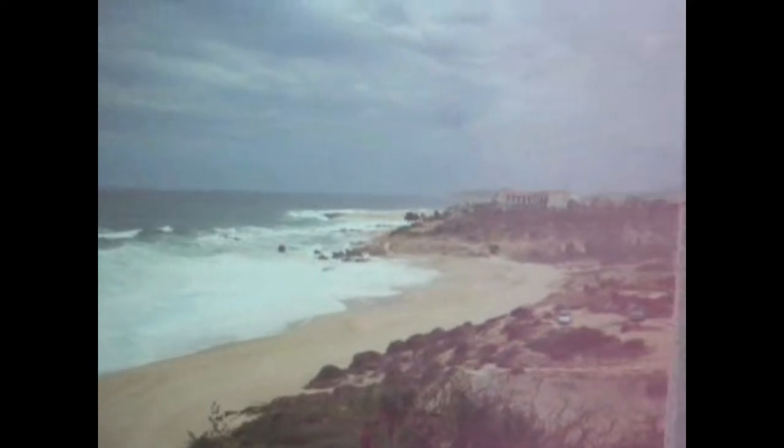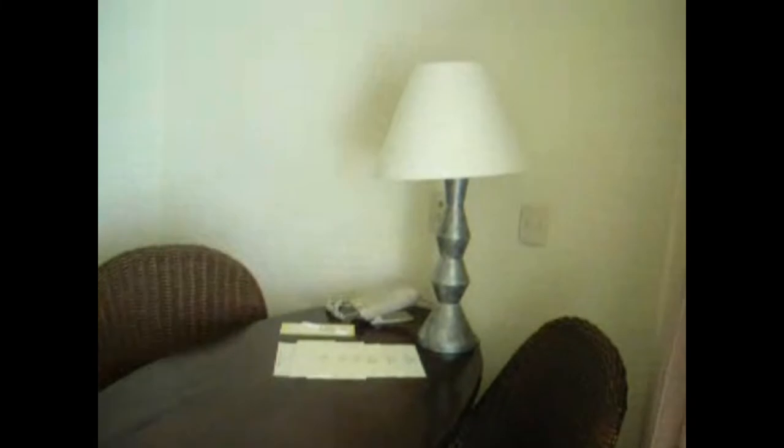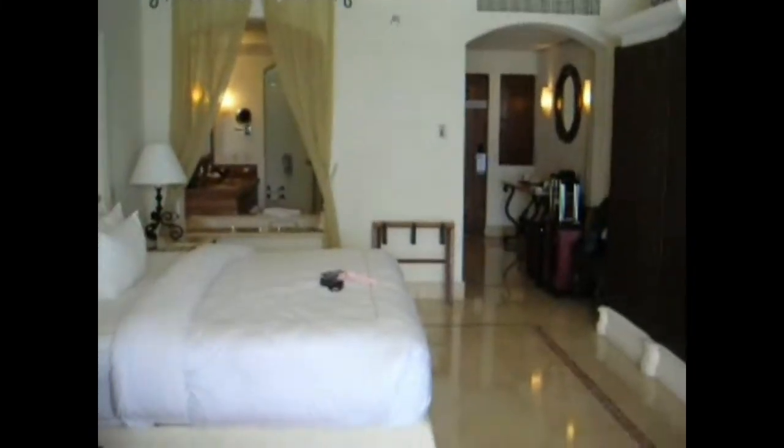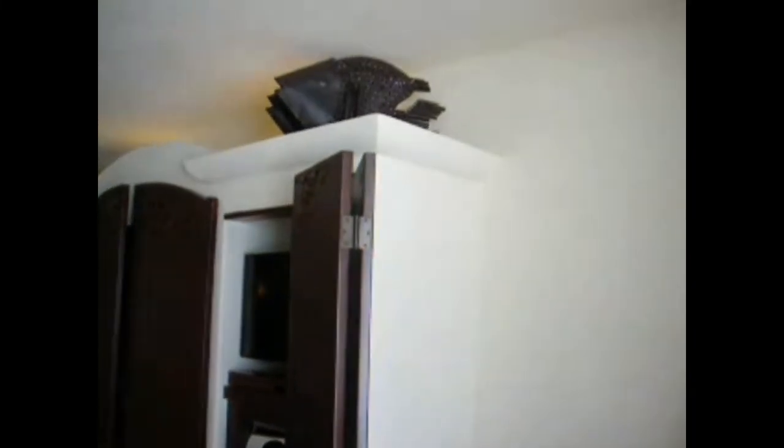Other things on the island. How beautiful that is. So I'll take you back to the balcony. Two chair seating. Also little benches to the sides if you have more guests. Back in the room, to give you a good look at the room and spacing and decor.